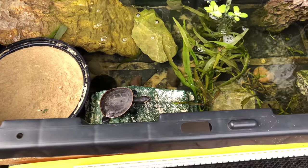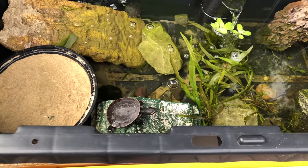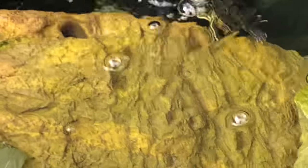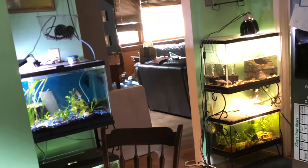Oh, here's the slider. Here's the belly side man. Getting some dry. Look at the tanks in my kitchen though.